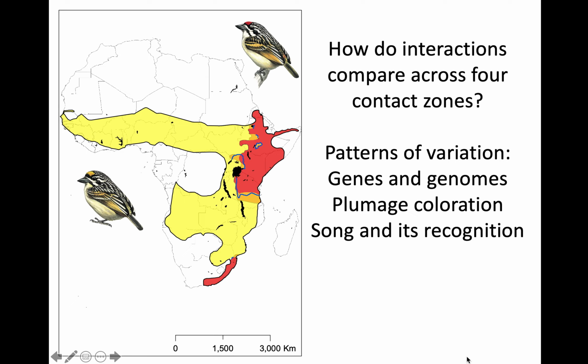Ethiopia. We've been studying patterns of variation in their genes and genomes, in plumage coloration, and also, of most interest to this conference, in song and its recognition, but I will talk about the other patterns of variation for background and context.